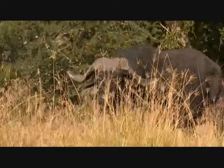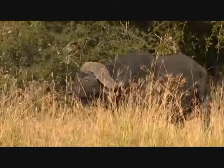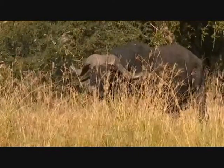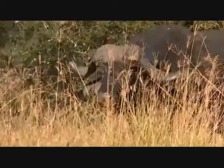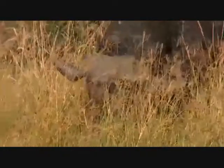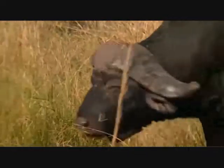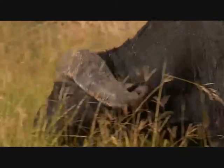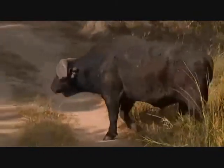So a lot of people often wonder why the Big Five consists of the animals that it does. And that's because back in the days when big game hunting was very popular in Africa, the five most dangerous animals to hunt were those that became members of the Big Five. So it's got nothing to do with size. The name can be misleading. It's got to do with danger when hunting. And let's be honest, whether you're hunting animals or just walking on foot and looking at them, they can often present that same level of danger to you.